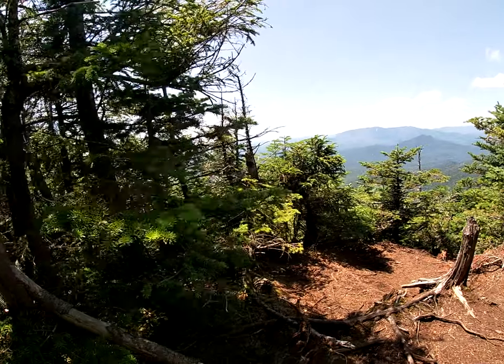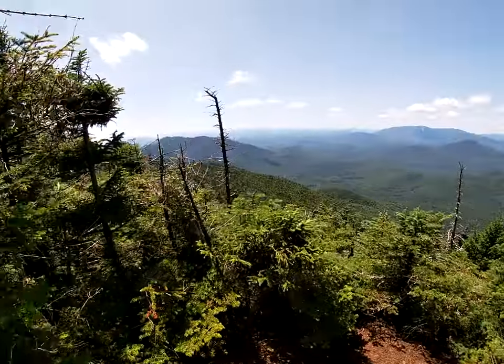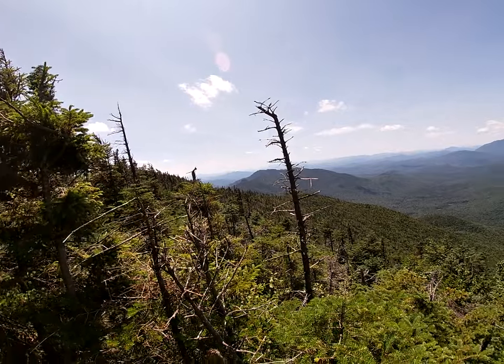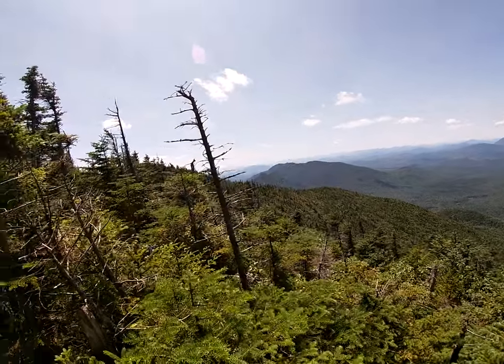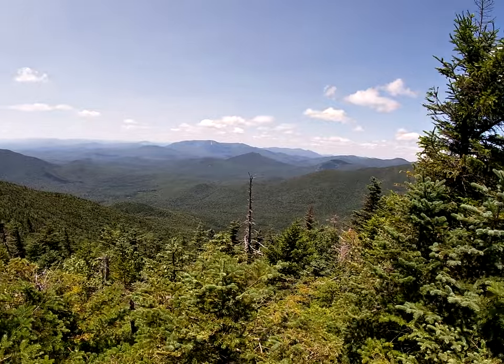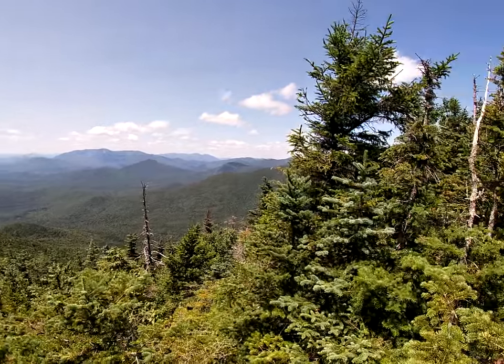Okay, I lied. One more lookout for a head all the way down. This is right before the summit. This is an awesome view right over here. Really opens up.